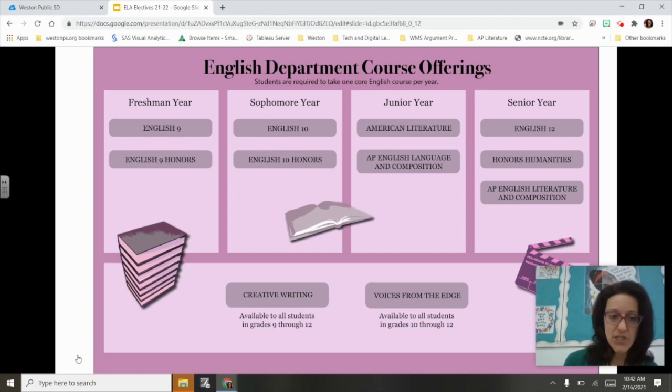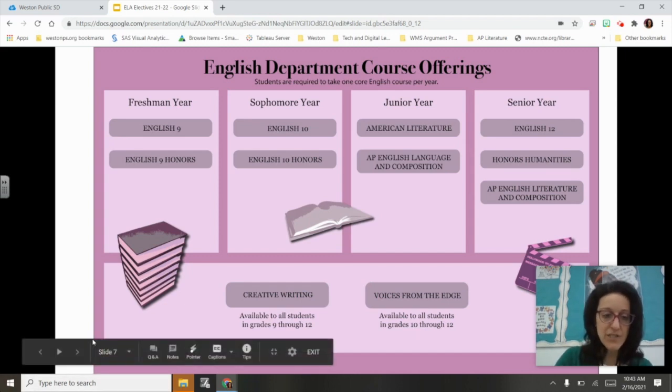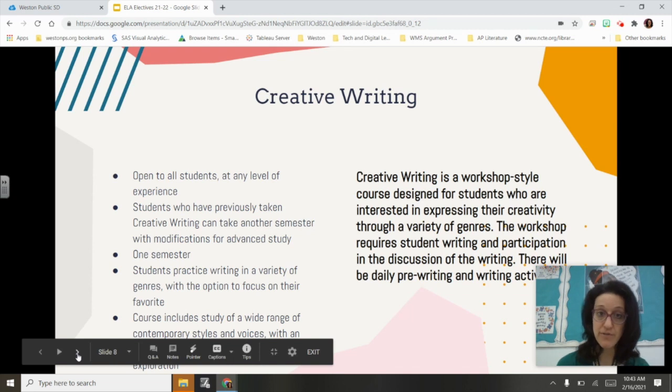If a student is in English 9 Standard as a freshman and that student shows success in English 9 Standard and is ready for a challenge, I guess I should say, in the English course offerings, a student can very well be recommended for English 10 Honors for sophomore year. And I would say that's fairly common that we do see students in standard classes, once they are developmentally ready, moving into honors classes.